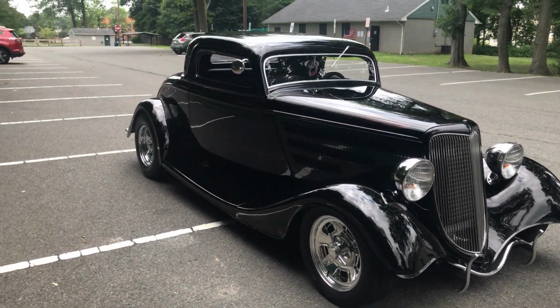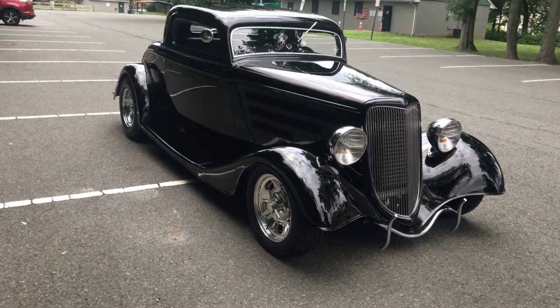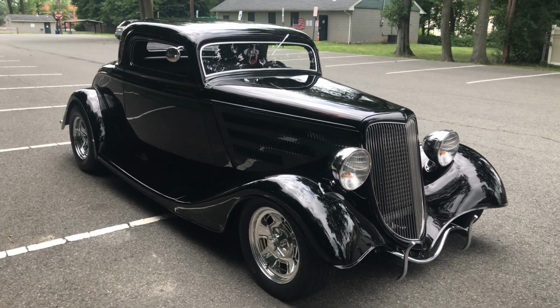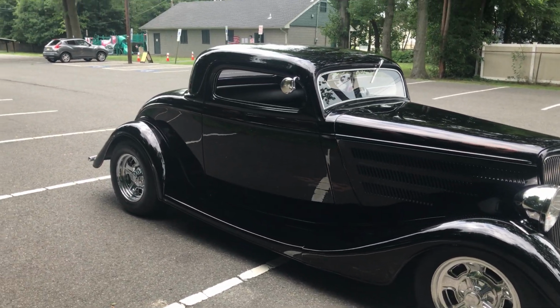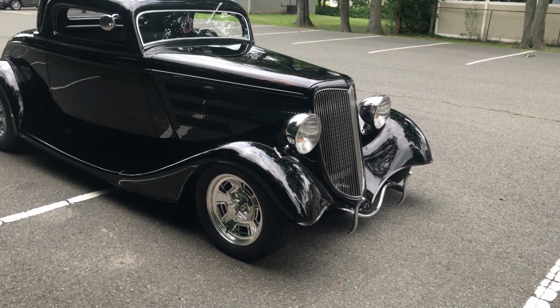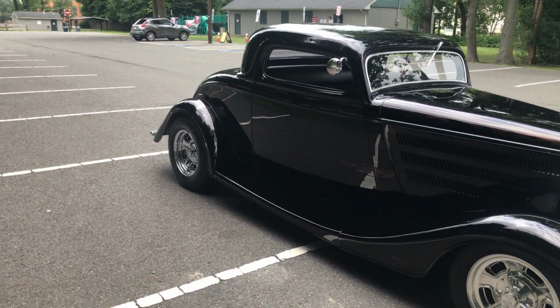So right off the bat, I'm sure you guys could tell, but this car is just an absolute work of art. It's basically 100% custom. I don't think there's anything on this car that's super original. Now, some people really like original cars. Some people like really custom cars. Honestly, in my own personal opinion, I like this kind of car a lot more because it's custom built.